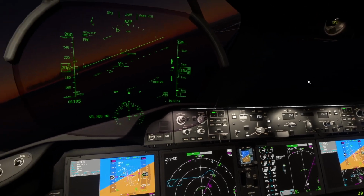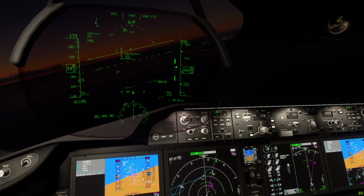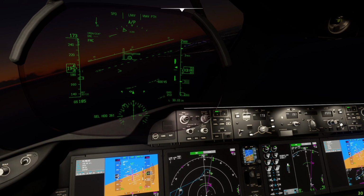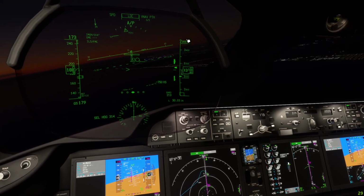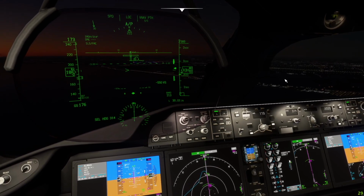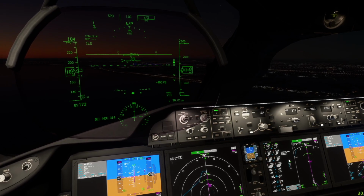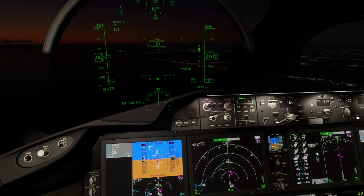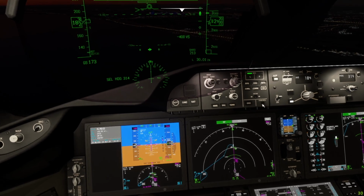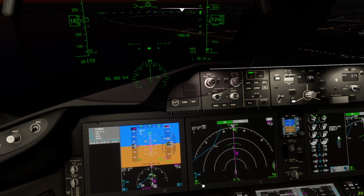Okay, turning final. Let's go flap 5. Localizer is coming back. Let's go localizer. That's captured. Approach, glide slope armed. We are slightly below glide for now, so we can try to intercept it from below, which is quite perfect. Okay, I don't have a DME reading on here, which is okay, that's what the ILS is set up for. The distance readings are based on the JFK VOR, so it's 9.5 now.